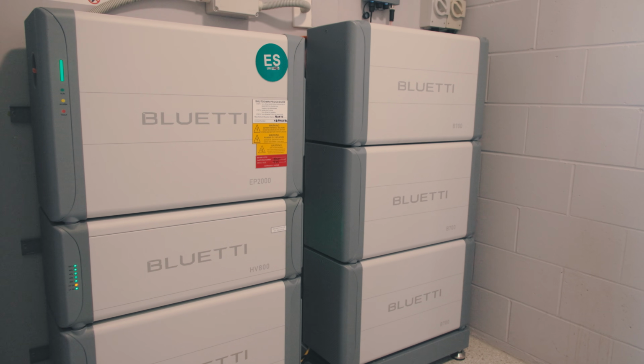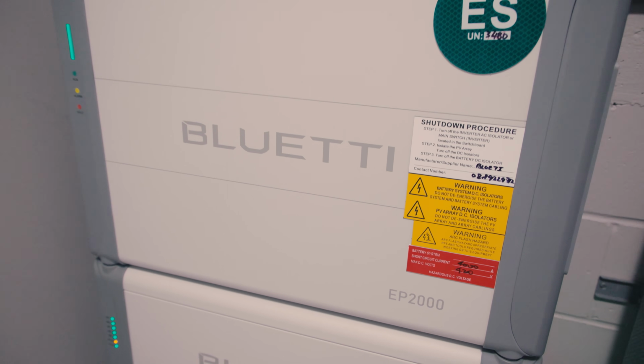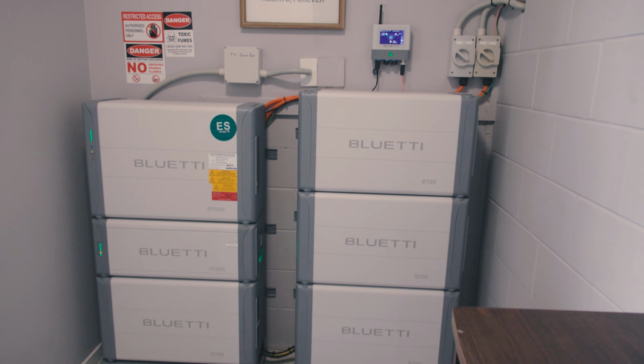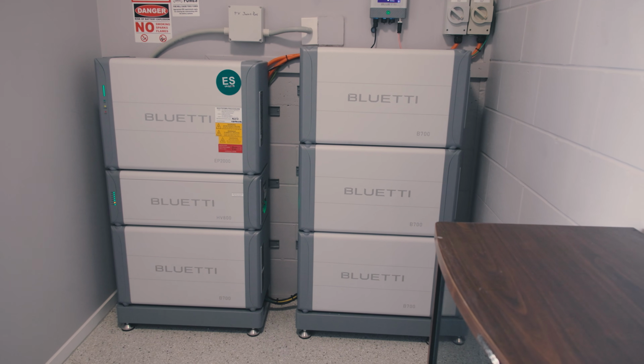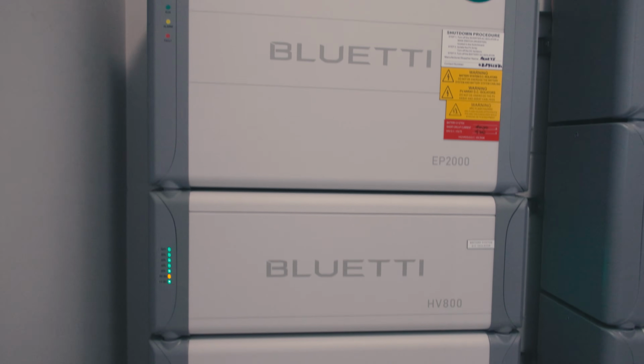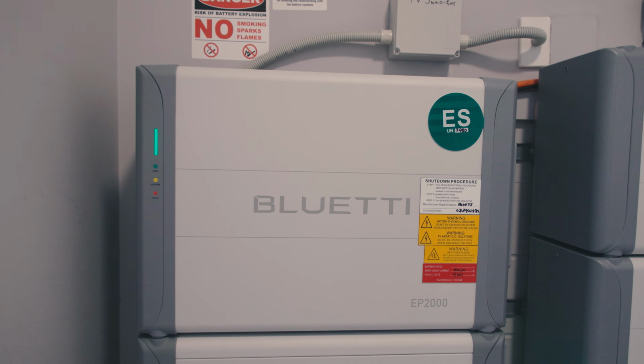The EP2000 system with a 20 kilowatt inverter really swayed me a long way in my decision-making process, because the others in the market were, if I may say so, unbalanced systems with, say, a 42 kilowatt battery with a 5 kilowatt inverter or a 10 kilowatt inverter, whereas the Bluetti system came as a package with a 20 kilowatt inverter and a scalable option of batteries moving forward. That is what helped me make a quick decision.